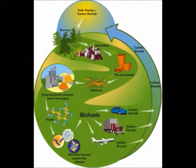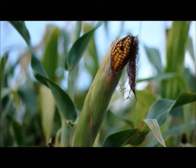After the fuels are used up, they are released into the atmosphere as carbon dioxide, which is reabsorbed by corn to produce more material that will restart the process, making corn stalks the ultimate renewable resource.